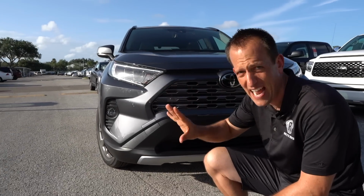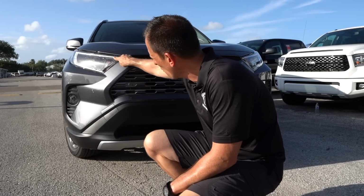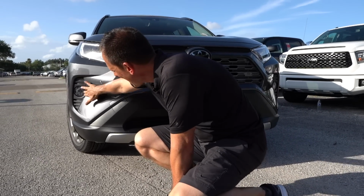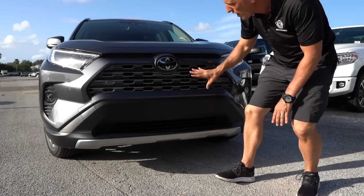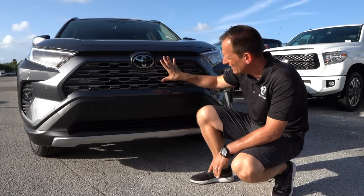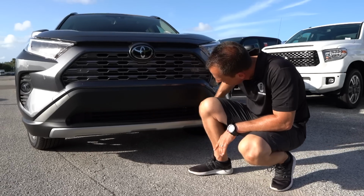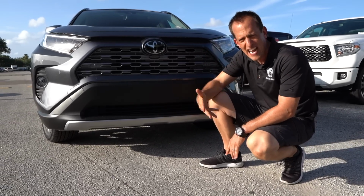Now, I love the design styling that they went to for 2019. The outgoing one was a little odd, to say the least. I like the style with the headlight design that they did. You have the fog lamps down low, nice flat black, nothing too gaudy. As we come across the front, I really am digging the grille. I like the design, I like the dark gray metallic, and I also like the silver trim down here, this flat silver, to really just give it a nice rugged look.